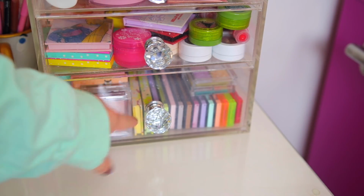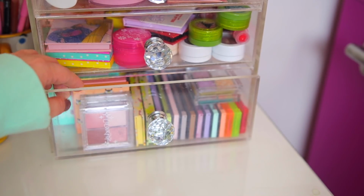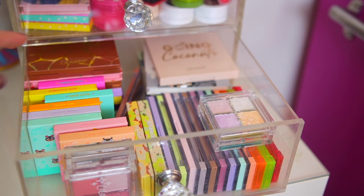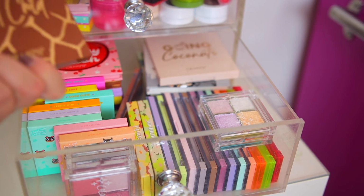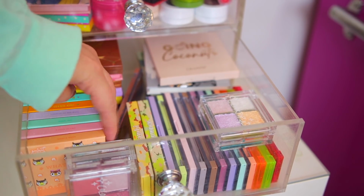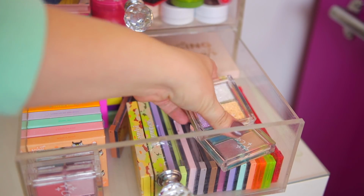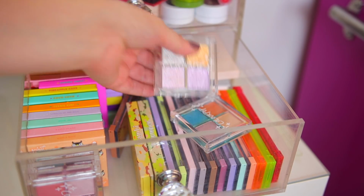Right, so this drawer here in my makeup storage has pretty much all my smaller Colourpop shadow palettes. A lot of these are 9 pans, and then I have some of the smaller ones. I would really like to go through these. I feel like this area would be the most that I declutter from. So let's see here. We'll start with these two on top. They don't really have a home or anything.